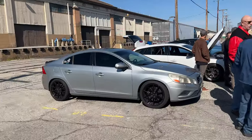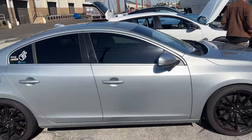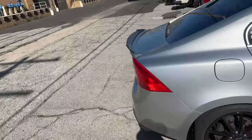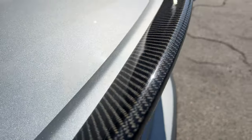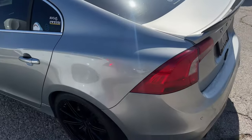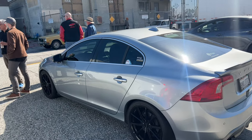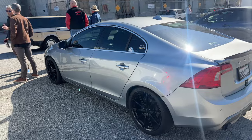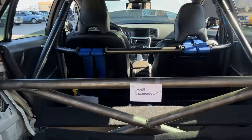Is that a Prius? This is an S60R design. It's got slotted rotors, fun wheels, and a very pretty carbon fiber spoiler. Ooh la la, I love carbon, the way the weave shines the light. Like a barracuda with shiny things. This is SoCal Swedes and Instagram JP Volvo. Under construction, that's very cute.